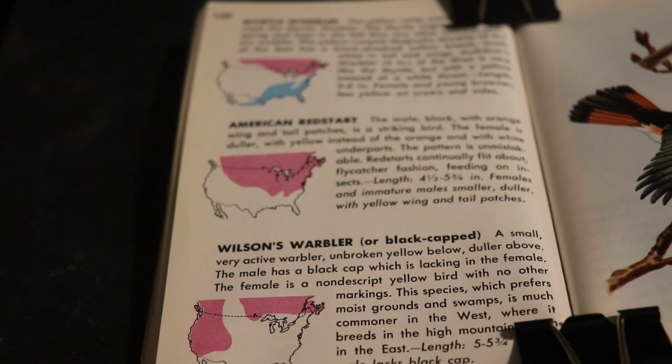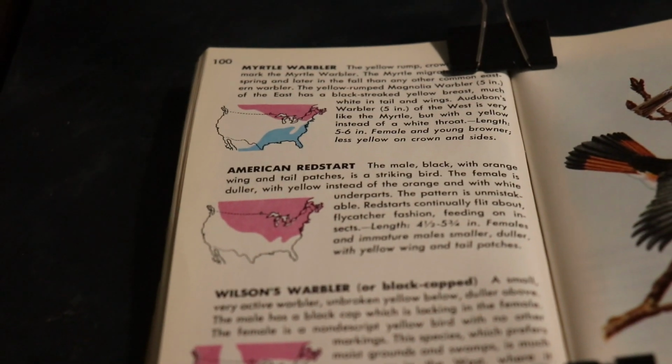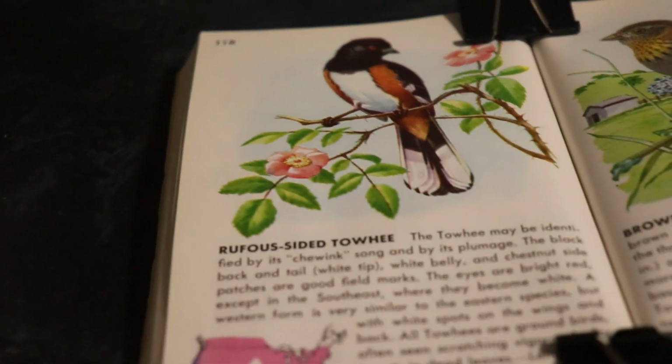The myrtle warbler became an unfortunate victim of the formerly common case of a subspecies being misidentified as a full species. This was changed 14 years after the publishing of this book, and today the myrtle warbler is one of the many, many subspecies of yellow-rumped warbler. Over on page 118 we get a look at the rufous-sided towhee, which today doesn't exist at all.